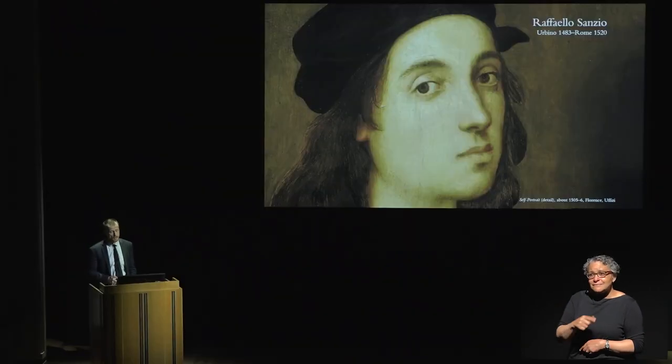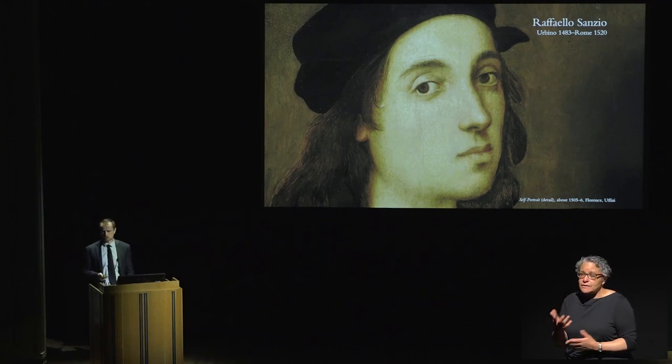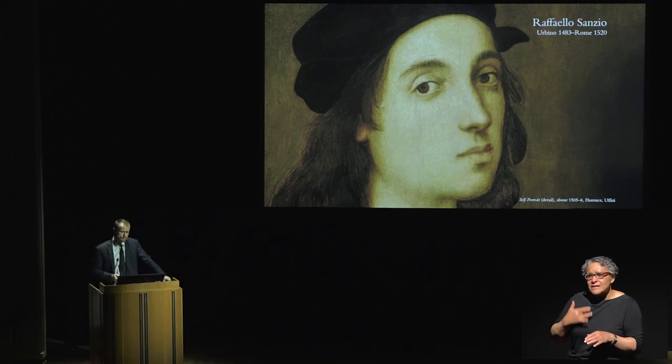Importantly, before I move on, I should note that he was an orphan at age 11. His mother died, Maria di Battista Cialla. She died when he was only 8, and his father died when he was 11. So that surely is also a formative experience in his life, as it would be for anybody.